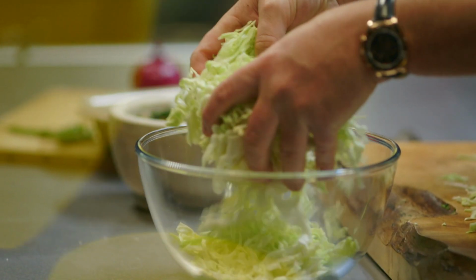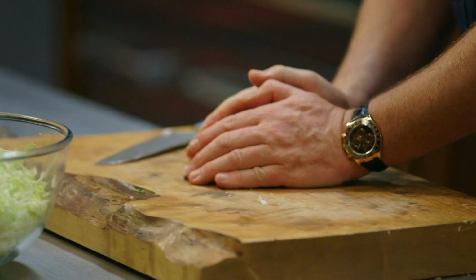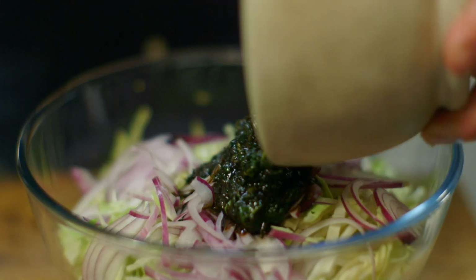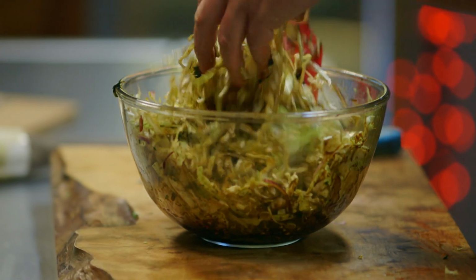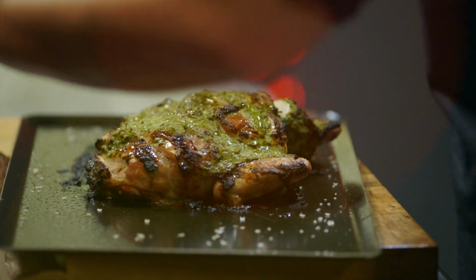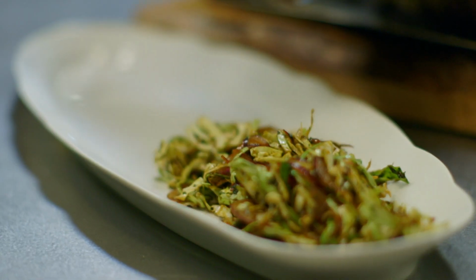Slice the leaves really thin and throw them into a bowl along with a finely chopped red onion. Add that amazing dressing, toss well to combine, and that's your Asian slaw done. Now we just need the chicken, and boy, does it look good. All that's left to do is plate up.